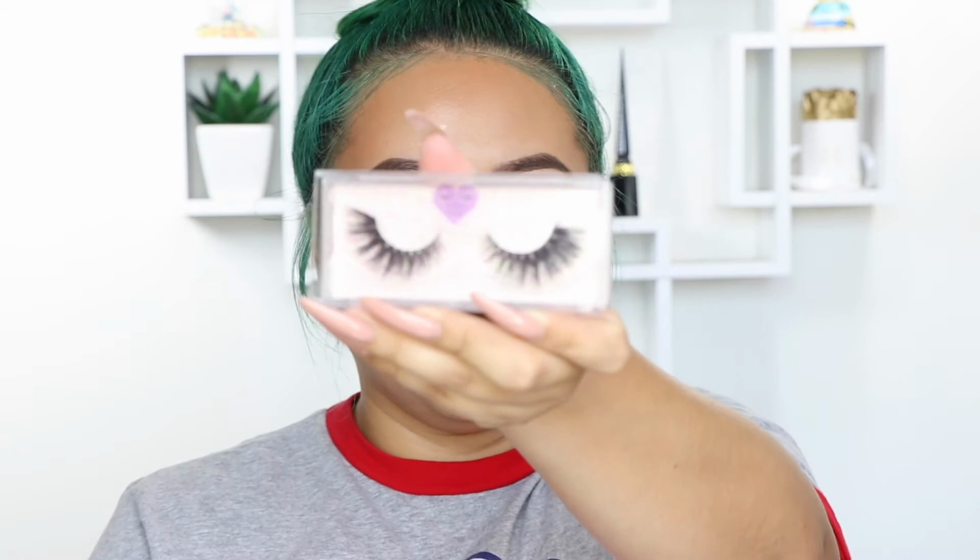She sent me three different styles, and this one is obviously already cut, and I've already worn these. This is the style Hedy, H-E-D-Y, and then she also sent over these right here, and these are Ginger, and then these right here are Monroe. This is what this pair looks like. Let me see, so there's no glare.